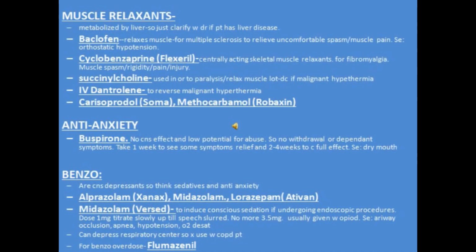Another class of anti-anxiety medications are benzodiazepines. These are all CNS depressants, so they're sedatives, and also used for anti-anxiety. These end in PAM or AM, like alprazolam, midazolam, lorazepam. Benzodiazepines are CNS depressants, so they could depress the respiratory center, so you do not want to use them with COPD patients or patients who already have a compromised respiratory center. If someone overdoses on it, which is very common, you want to give them flumazenil.